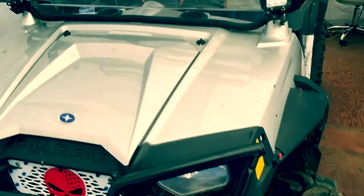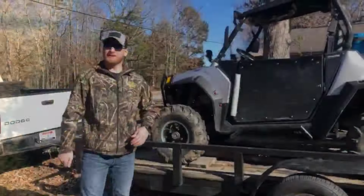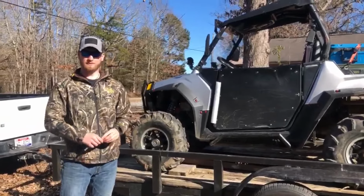All right, guys. So we are going to load up the RZR 800S, and we're going to be riding on Bakewell Mountain this morning. We're going to be riding with, I believe, a couple RZR 1000s and a Honda Talon 1000. And should be a good time. So we're going to go ahead and get it loaded up, and we'll get back to you just as soon as we're loaded up.